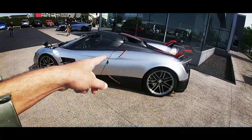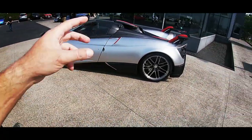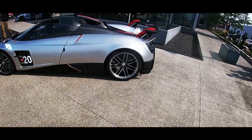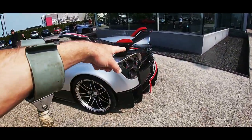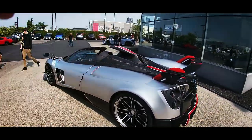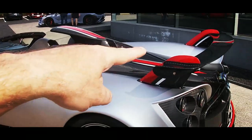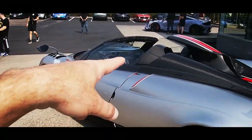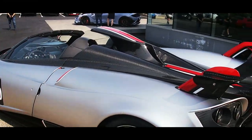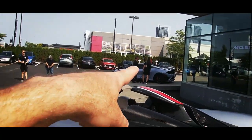Okay guys, so I gotta talk over music and that guy talking, but look at this Pagani Huayra BC. This is my second one I've seen. It's different from the one we saw last year, but just look at the carbon fiber. Look at that huge roof scoop. This thing is so sick. Just absolutely my favorite brand of car on the planet. I love this thing. So there's a 765 LT.